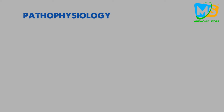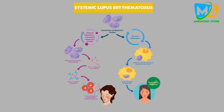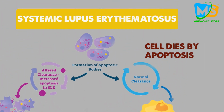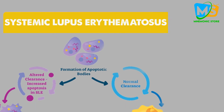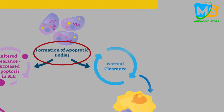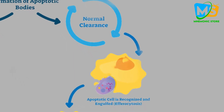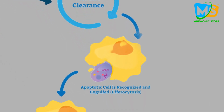The pathophysiology of systemic lupus erythematosus. Due to environmental factors affecting the cell, some may lead to damage of cell DNA. And as cells try to repair itself and fail, the cells will die by apoptosis, a programmed cell death. This will lead to the release of apoptotic bodies, which are fragments of DNA, histone proteins, and cardiolipin.